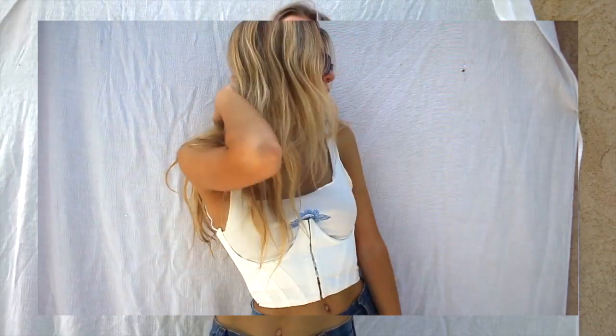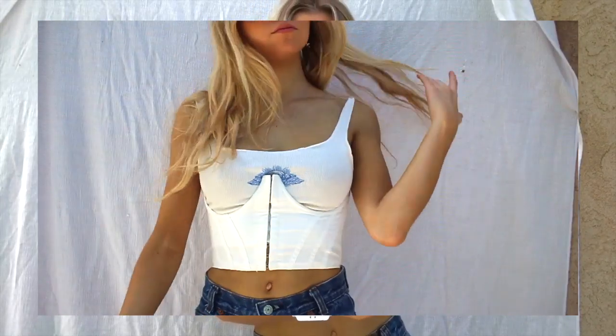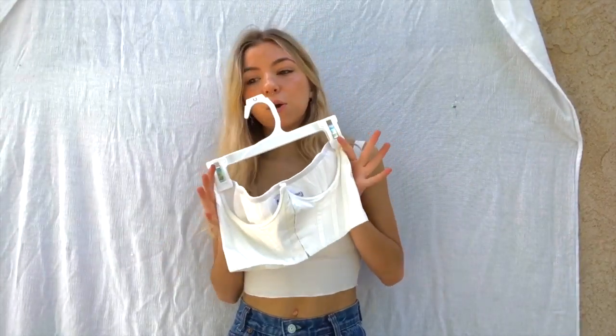I'm still having fun playing around with how to style it, but it just has these little clasp closures, and it's just white and nice, and it's very good quality. I will say there isn't much of a stretch to it. It's not very stretchy, so if you're concerned, I would probably size up, but this one ended up fitting me perfectly, so I'm glad about that. But I'm really excited about this one. Probably one of my favorite pieces in this haul.